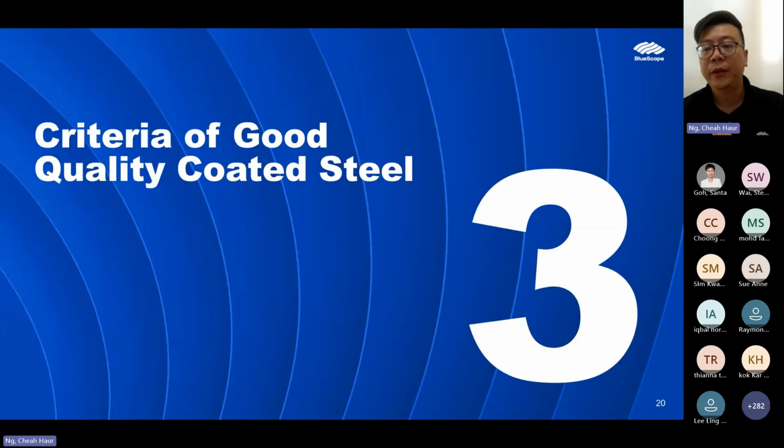Okay, now you know the different types of metallic coating and the most common metallic coatings used in the market, which are zinc and aluminum zinc coating. However, there are many offers in the market for these two coating technologies, right? How do you define a good quality coated steel? So I will be sharing that in this section.